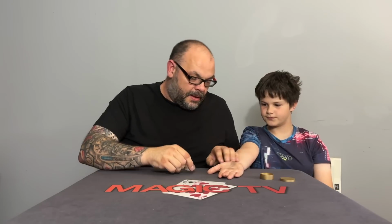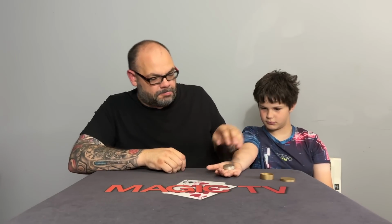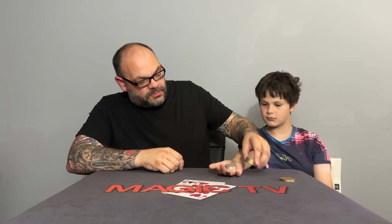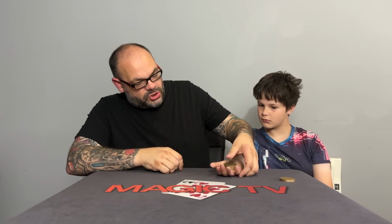But there's an expression in magic. Do you know what the expression is? What? You should always try and finish in the spectator's hand. So hold your hand out flat for me. I'm going to put this right here, just like that. And I'm not even going to use the lid, like I say. I'm just going to cover up the coins, just like that.